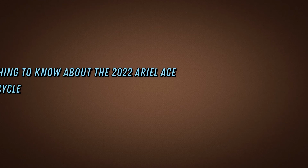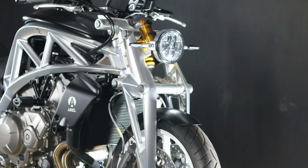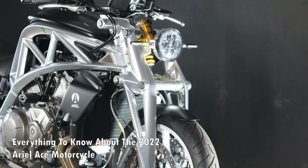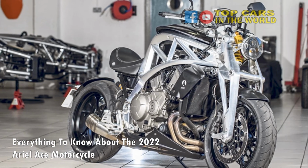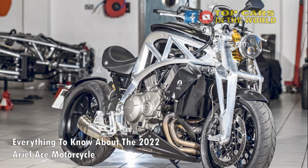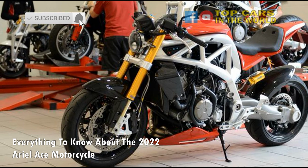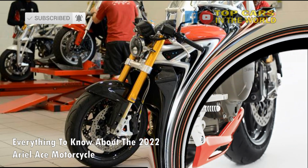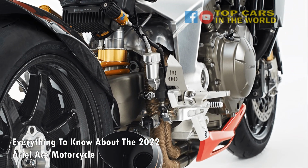Everything to know about the 2022 Ariel Ace motorcycle. The 2022 Ariel Ace with Honda engineering and Bimota-inspired design is a Frankenstein that turned out to be a hand-built artwork on two wheels. We have seen quite a few factory custom motorcycles and even beautiful ones from famed custom houses. The latest one to fancy us has been the cool Indian FTR AMA Custom from Workhorse Speed Shop. But the 2022 Ariel Ace is a fusion of both worlds, factory custom and aftermarket madness.